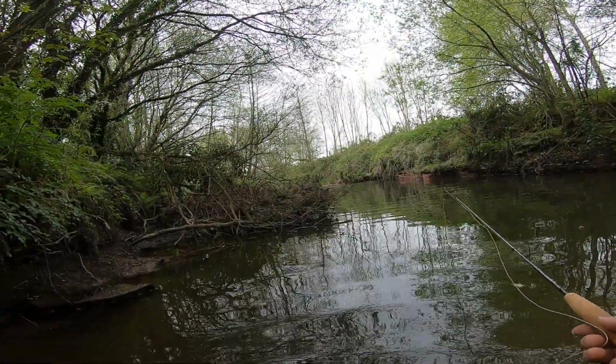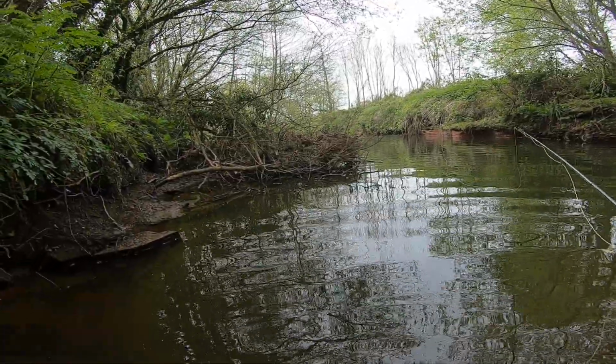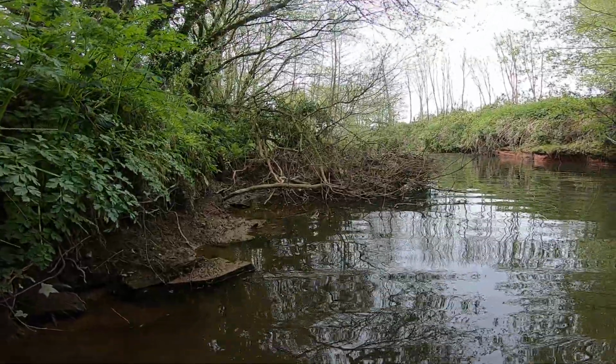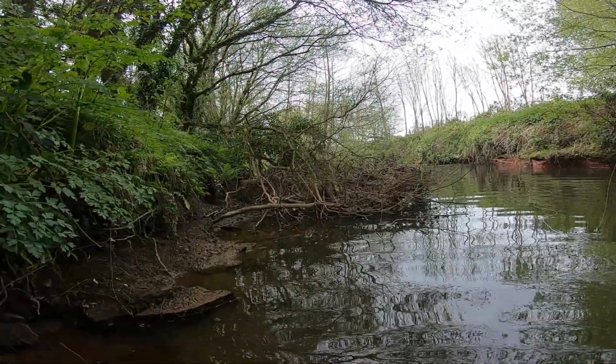Wow, I'm really annoyed. I just turned the camera off there because I've just seen a sparrowhawk go up the river carrying something in its talons, and then a kingfisher coming back the other way.